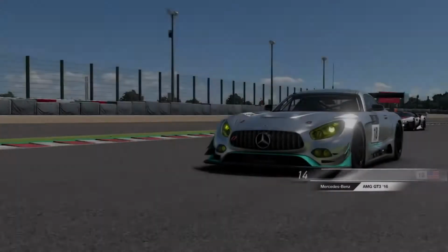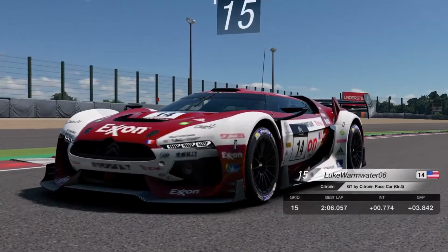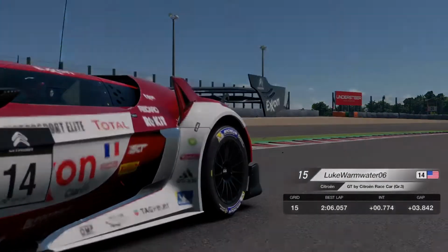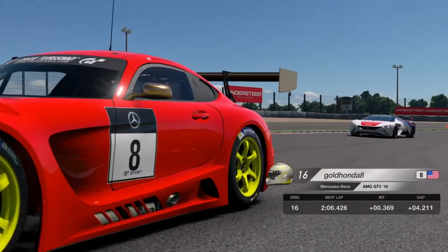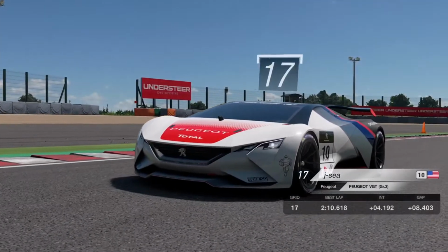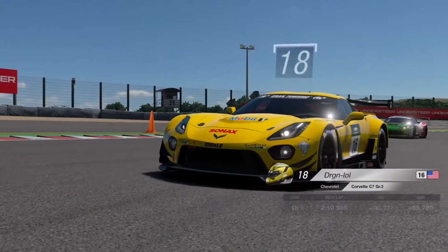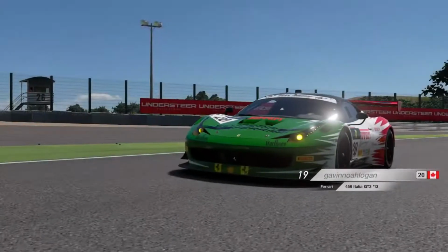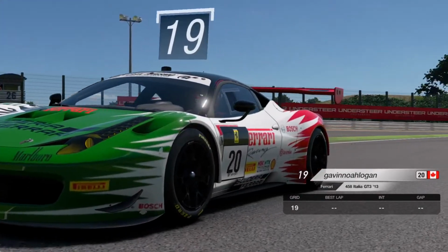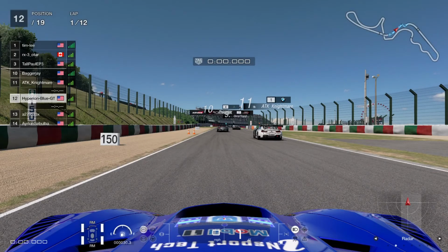A279523X takes 13th place for the Lexus RCF. Hyperion Blue-GT in 14th place. Luke Warmwater 06 in 15th place in the GT5 Citroen race car. Gold Honda 8 takes the AMG Mercedes-Benz GT3 in 16th place. JC in 17th place in the Peugeot Vision GT Group 3. Darkin LL in 18th place takes on the Chevy Corvette C7. Galvin Noah Logan in 19th place in the Ferrari 458 Italia GT3.